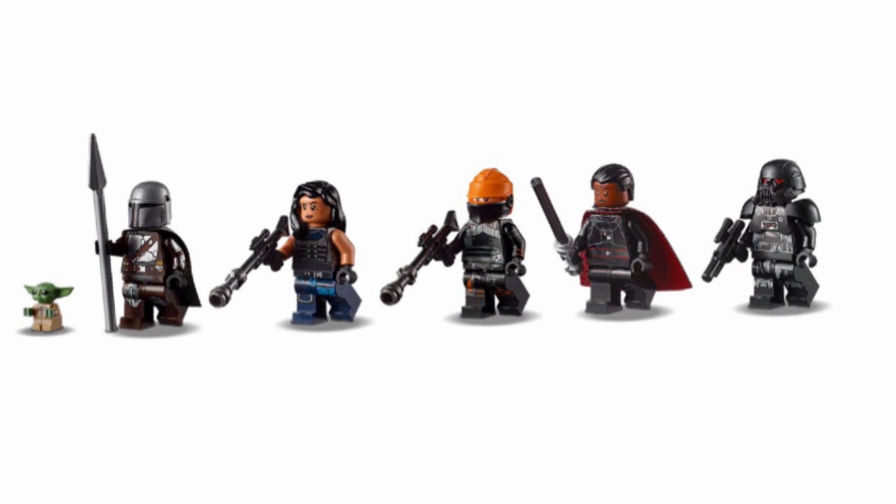And then Fennec Shand is absolutely the standout for me. I love the helmet mold, I love the torso, I love the legs, I love the arms. My only issue with her is that she doesn't have any kind of ponytail coming out the back. Like you see in the Bad Batch quite significantly, there is a ponytail sticking out the back behind her helmet. And that isn't there, it's not even printed on the back of her, so that's disappointing. But besides that, that is a pretty perfect figure of her.